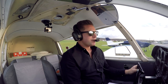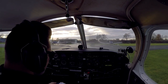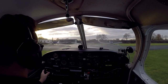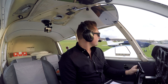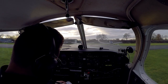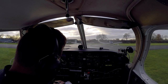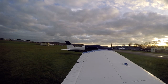Wellesbourne Information, Golf Bravo Alpha, Hotel Foxtrot. Bravo Alpha, Hotel Foxtrot, Wellesbourne Information, good afternoon. Readability 5, partial message. Good afternoon, just parked opposite, take flight, 147 forward, request airport information and taxi for circuits, please. Hotel Foxtrot, taxi across 05 to holding point Echo for 36 left and the QFE 1021. Cross 05 Echo, 36 left hand on 1021, Golf Hotel Foxtrot.